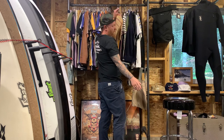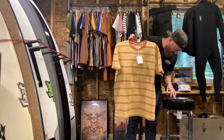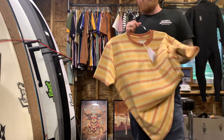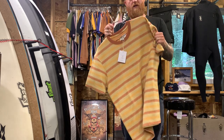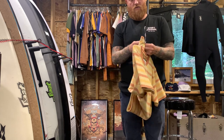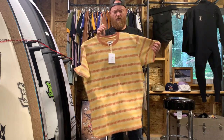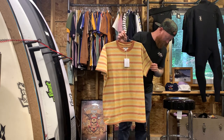$26.50 for $55. This is actually quite heavy weight. Standard fit, 100% organic cotton, and it's yarn dyed. I'd say for spring, I would almost say this is like a fall weight. It's that nice. It's really, really soft, and it's quite thick. But yeah, I like the color. I think it's cool. Light lemon. Yeah, very cool.